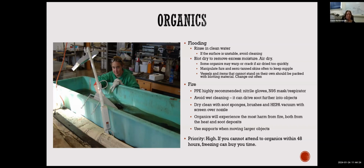Semi-tanned leather and fur should be manipulated to keep them supple. If an organic object is supposed to stand, such as a piece of basketry that is not able to stand on its own when wet, you'll want to make sure to pat it and change out the absorbent material frequently. And for any organic material, you'll want to keep an eye out for mold that may develop and isolate those artifacts if they do develop mold.